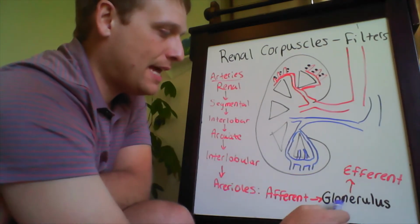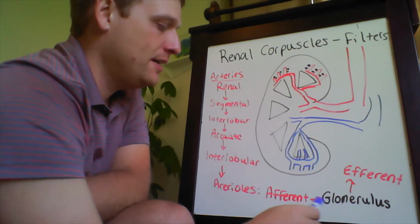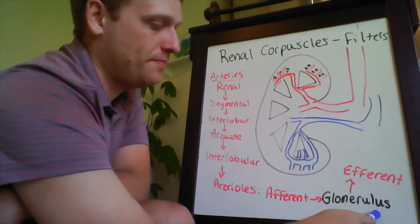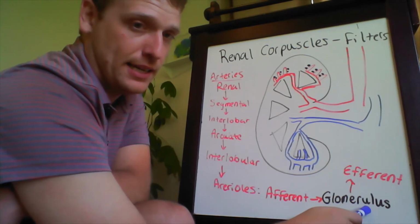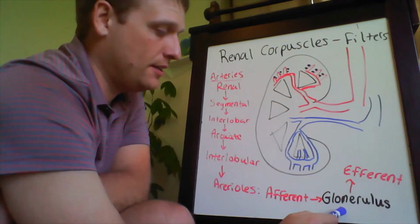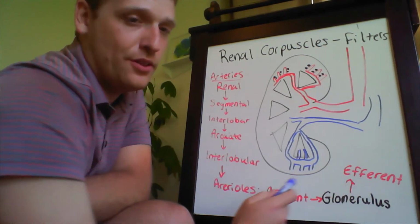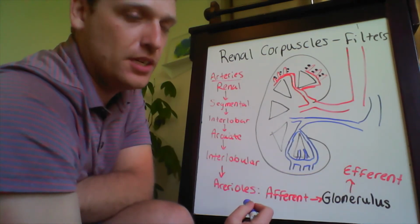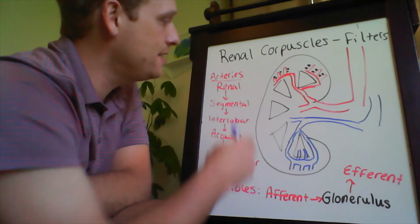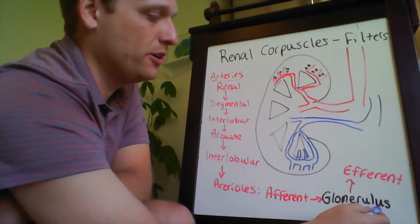But interestingly, this capillary bed, which is called the glomerulus inside the renal corpuscle, this capillary bed is fed by, of course, an arteriole called the afferent arteriole, feeds into the glomerulus. And the glomerulus is where filtration is taking place, again, inside the renal corpuscle. The glomerulus, unlike most capillary beds that we've talked about previously, does not feed directly into the venous circulation, but into another arteriole called the efferent arteriole. So it's unique in that way, that this capillary bed feeds directly into another arteriole. So this is, again, pretty complicated, but this is how arterial blood is fed ultimately toward the glomerulus.